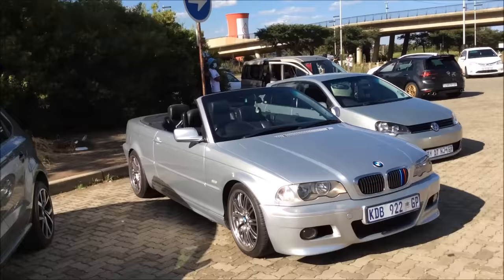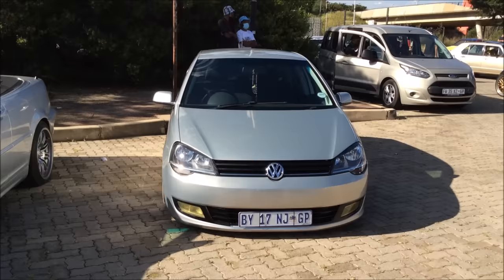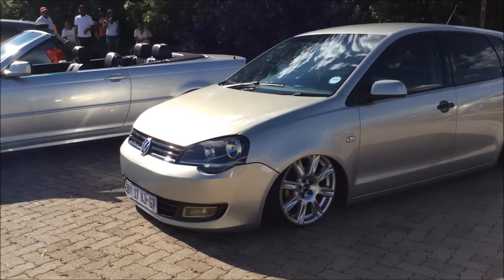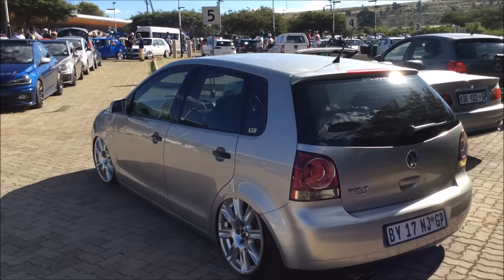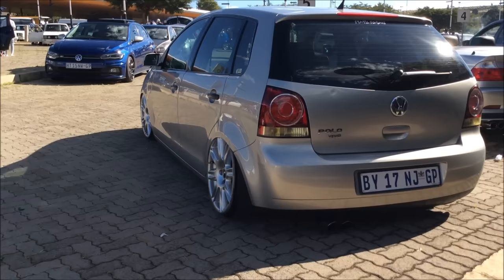I once posted this car, and it had a girl straight next to it. So I'm just going to go around a bit and show you an overview of the car. Check it out and tell me what you think about it. Would I prefer the top or the coupe? But this looks like it's amazing. Top.